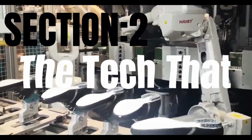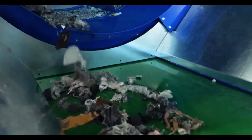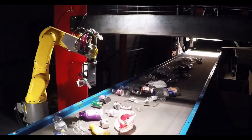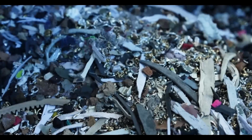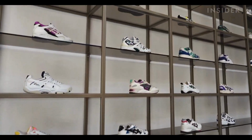Section 2. The Tech That Powers 20 million sneaker recycling: meet Pick-Visa, a Spain-based pioneer in optical sorting tech powered by artificial intelligence. Their patented Eco-Flake system scans shredded shoes using hyperspectral imaging to separate rubber, EVA foam, polyurethane, even fibrous textiles with uncanny precision. Picture a factory line.